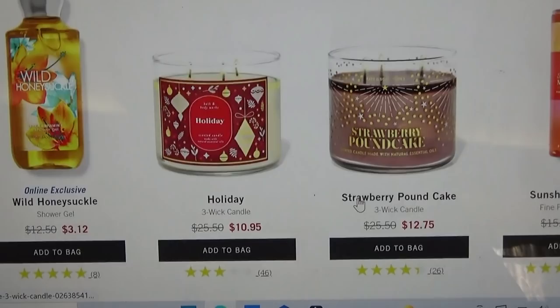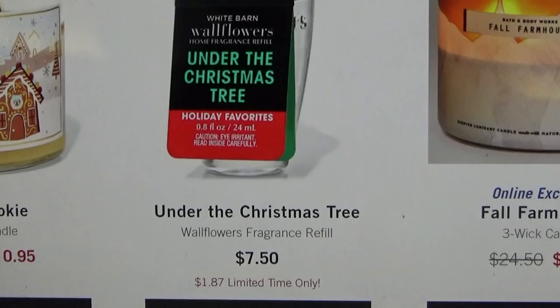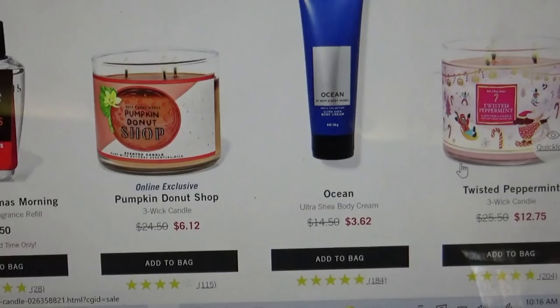But the best deal, there's one of the candles, the Fall Farmhouse. It's only $6.12, 3-wick, great deal. The best deal though are their wallflowers. It says $7.50, but if you look right there up under it, it's only $1.87. I think I ordered like 5 or 6 of those for only $1.87 each.